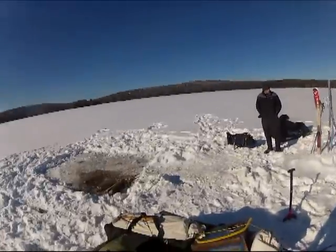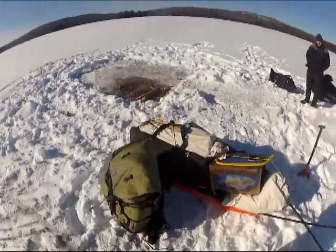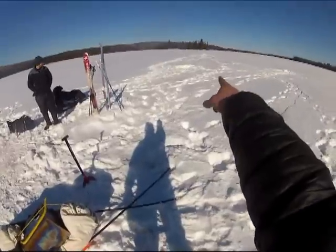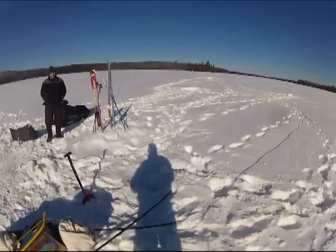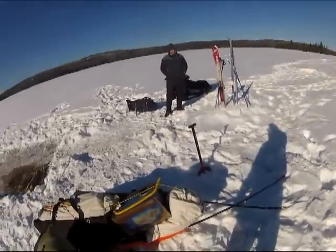Yeah, we definitely were on the wrong spot. That was the spot we were on, and we should have been on that far spot over there. It's amazing what 70 yards will do, but so until we get back.